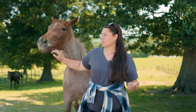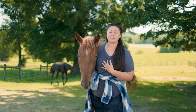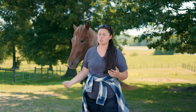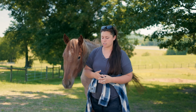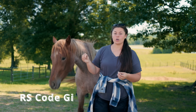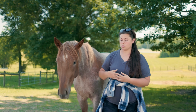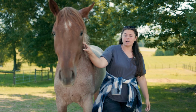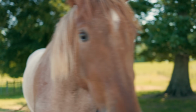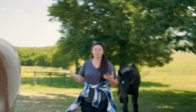So I'll go ahead and start with Miss Ginger here. Ginger is a homebred baby of ours, and all of the babies that we've bred in the last few years, we started this 3 years ago, we started putting RS in front of their names. So her name is RS Code Ginger. Now, you don't have to do this. Sometimes people just do a random name to shake it up, but a lot of the times you'll use key words from their parents to give judges or other people a hint as to their bloodlines.